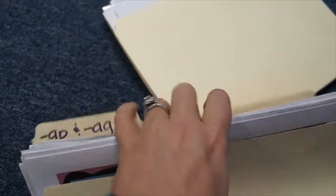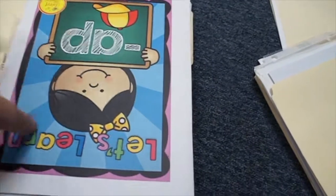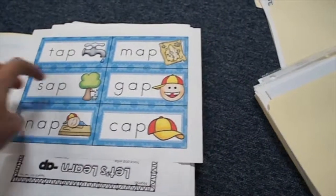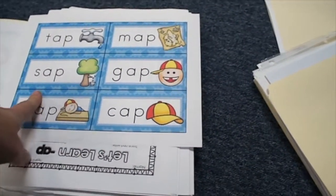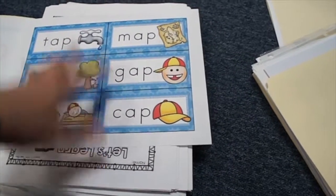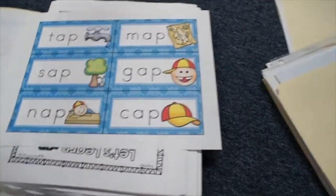So this is AP and AG. I got this awesome resource from Tweet Resources. I like to pull out just bits and pieces from here, whatever I think might be fun for my kids. I probably need to go through and laminate these. These are just picture cards. Now it's Wednesday, so tomorrow will be Thursday, so it's kind of late to be doing those. We haven't started centers yet, and these would be great to add to centers.